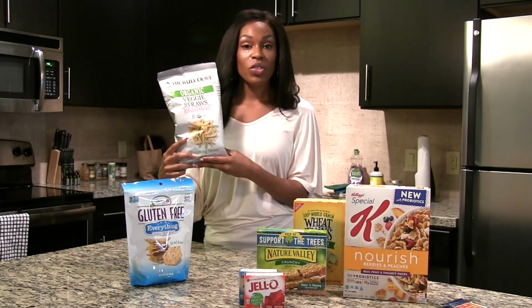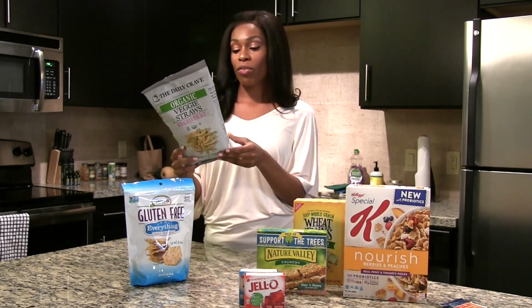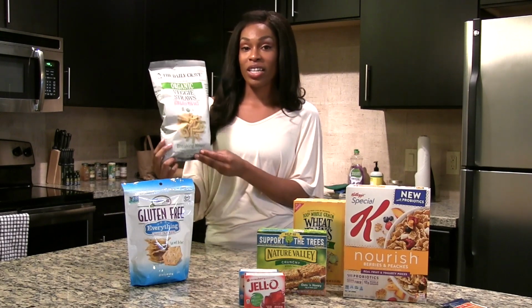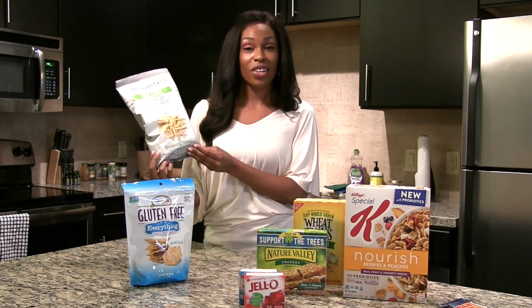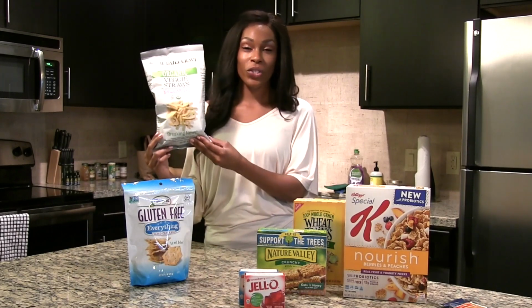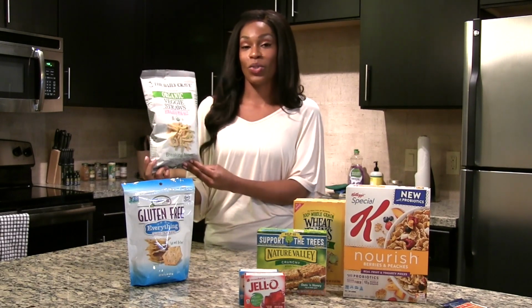The Himalayan salt is going to give you some of the minerals that your body needs versus just regular table salt. But overall, this is just a highly processed food. It's mainly starches and carbs. It tricks you into thinking that you're not eating potato chips, but for the most part, this is just like a potato corn chip, and it's got a little bit of vegetable powder to give it some color and make you think that you're doing something healthy.